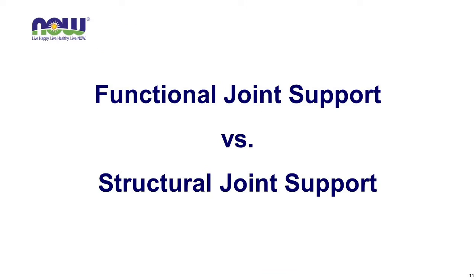And I like to break up the joint health category into both functional and structural support products, because one helps with short-term movement, mobility, flexibility, and the other helps with maintaining the actual joint structures over longer periods of time. So you need one from column A, one from column B is the message here.